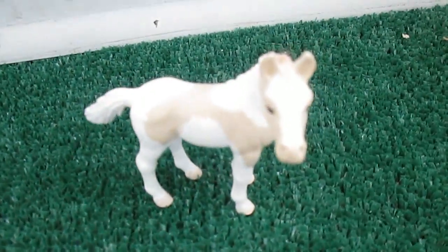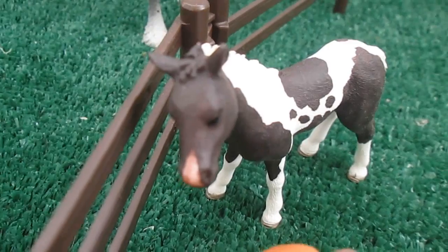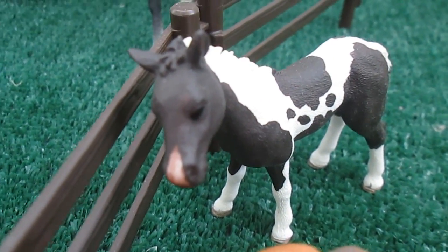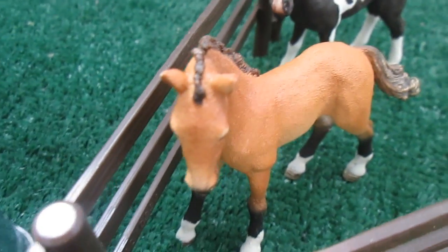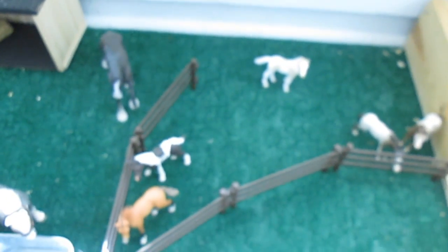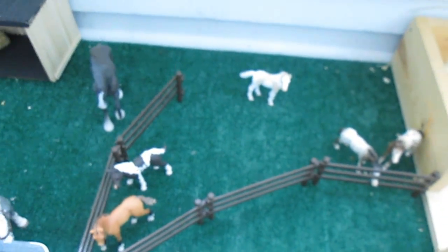So here we have Buttercream. Here we have Othello and Serena. Here we have Queenie, and she's actually named after a real horse that I know, who looks just like her, except she's fully grown. And then we have this little colt, and he does not have a name yet. These are all the foals that we have here that do not have parents. Like, we bought them young or something, I don't know. But they just don't have parents, so they stay out here.